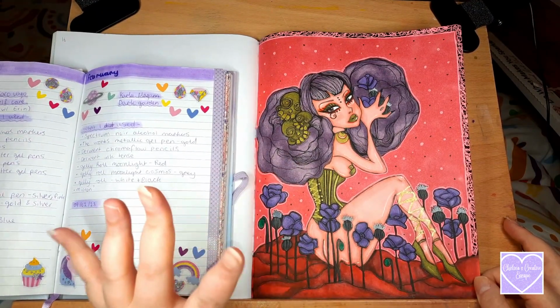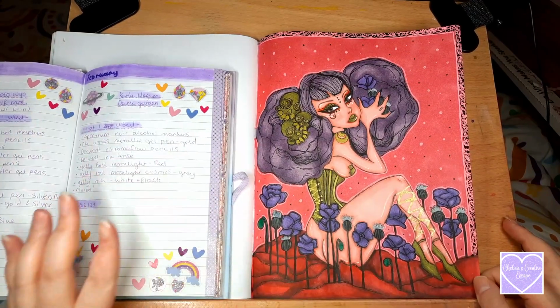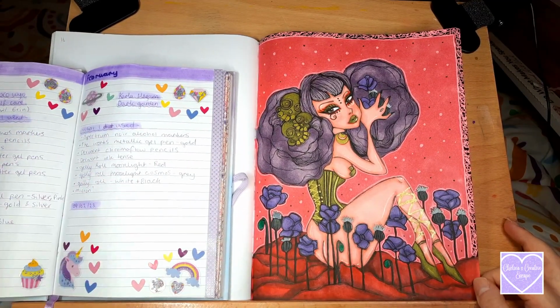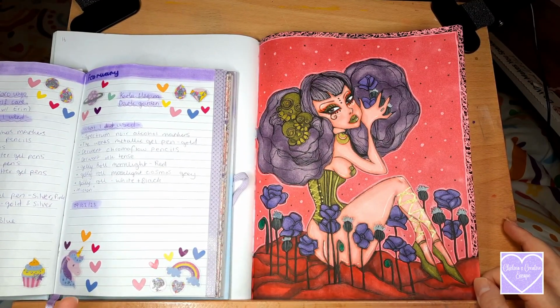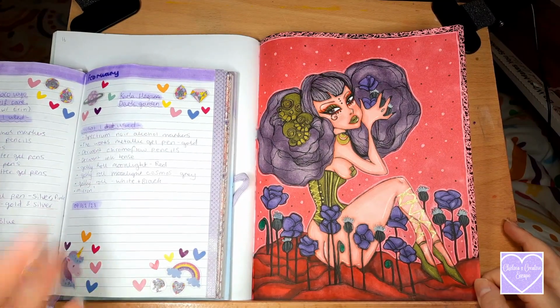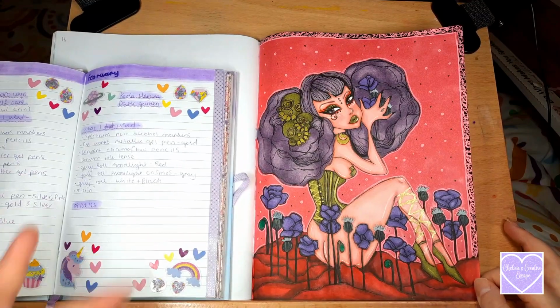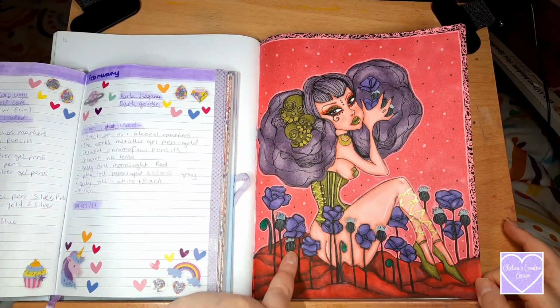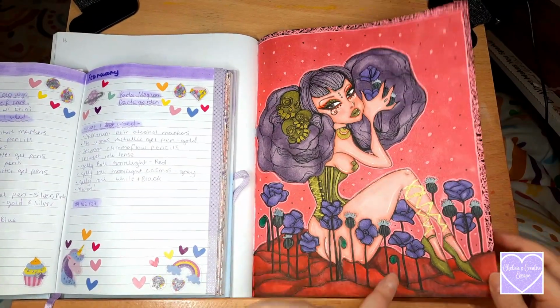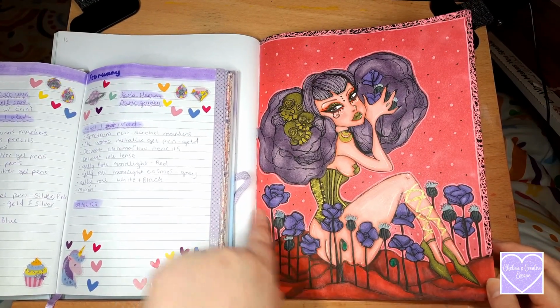I really need to try blending more markers instead of just doing a base colour and then going in with pencil, because I think it's easier, but it's also just different, and I think it's sometimes more enjoyable to get myself a little bit out of the thing that I'm used to doing. So yeah, there is some Inktense on these lovely, whatever these are down here.